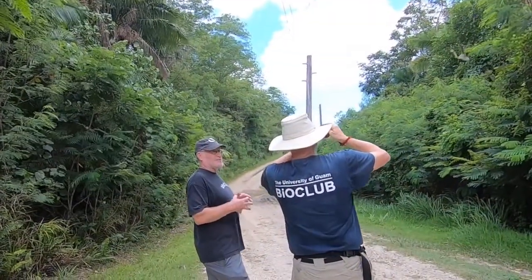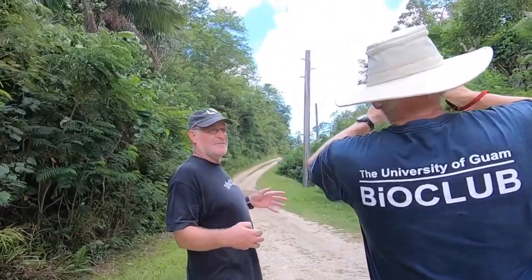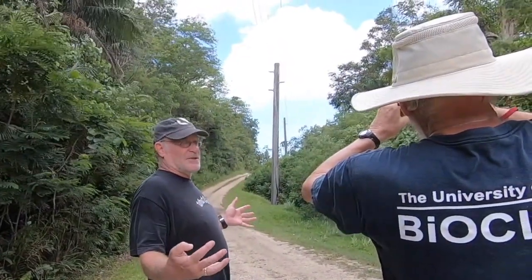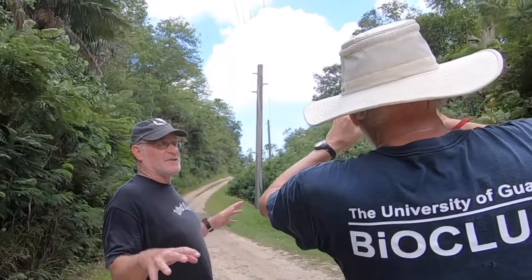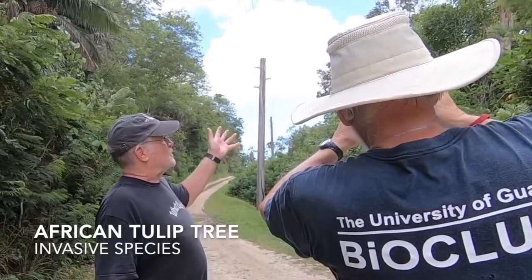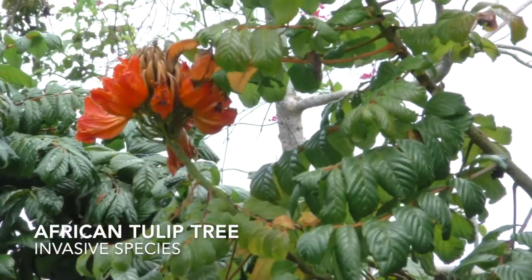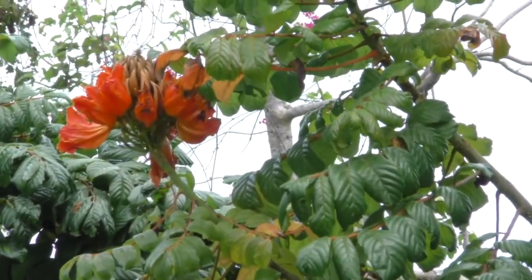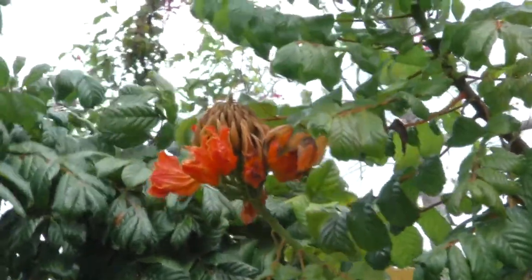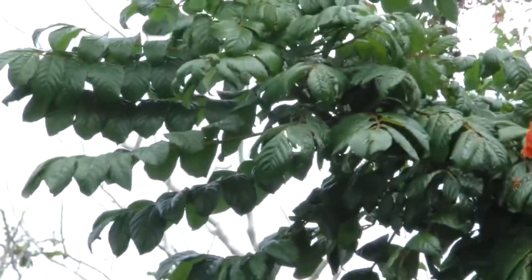Department of Agriculture. This is an experimental planting area. So the Department of Agriculture brought in 50 or 60 different kinds of trees and planted them here just to see if they would live. One of the trees we brought in were the African tulip trees, large orange flowers, and they have turned out to be very invasive. Yes. And crowd out native vegetation, and they don't have good wood for anything.